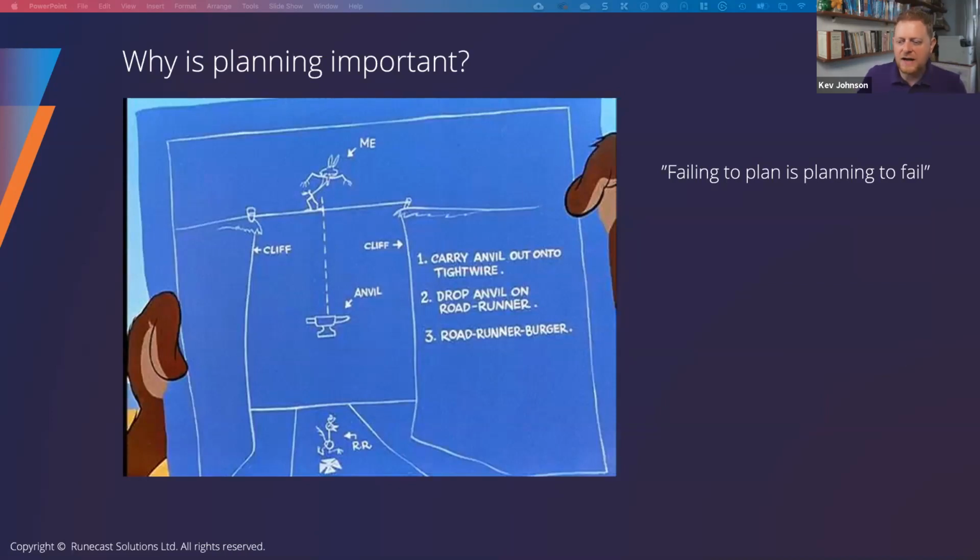So let's just take a moment to think about why planning is important. There's two ways of looking at it. One is you do the Wile E. Coyote approach, and you come up with this wacky idea. Whenever anybody says to me, I've got a really clever idea, I'm going to approach this from a really clever perspective, and this is going to be my cool solution to this problem, I immediately know that that is a terrible idea, because as soon as anything gets complex, it basically makes it impossible to support.